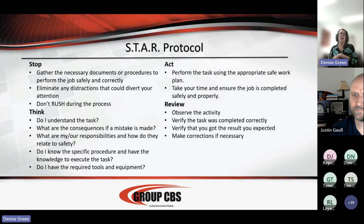The big thing on the think part goes hand in hand with the qualified person. Do I understand the task? Do I know what my boss is asking me to do? And making sure that when you're working with your employees that they really understand what the task is and what's going on. Do they have the right tools? Do they know the procedures? Is everybody on the same page? I think it's important to recognize as managers and equipment owners that not everything in the safety world can be done super quickly, and recognizing that sometimes the act part takes a little bit.